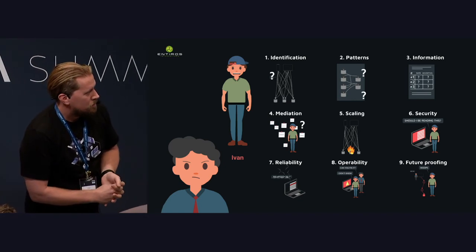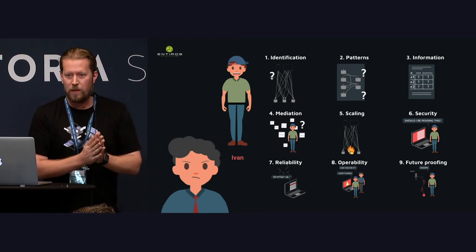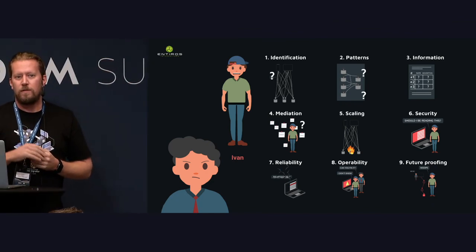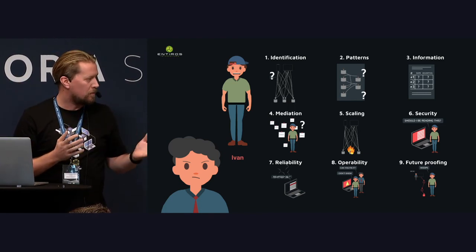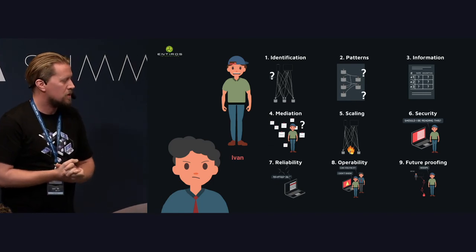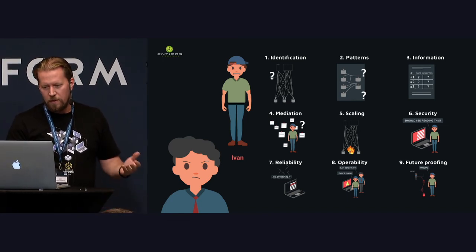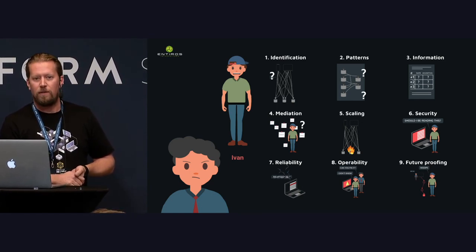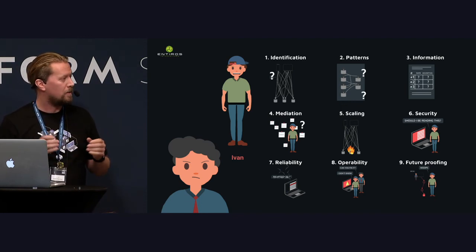The scaling challenge: all four major banks in Sweden are facing this, putting internet banks on top of old legacy systems, blowing APIs every day. Security: applying the CIA triad on network, transport, and message level, for instance using OpenID Connect or a similar standard. Reliability is about transaction handling, understanding exactly once or at most once in those parts. Operability is about being able to manage your solution, and future-proofing is version management. Semantic versioning with major versions, for instance, where you break backwards compatibility.